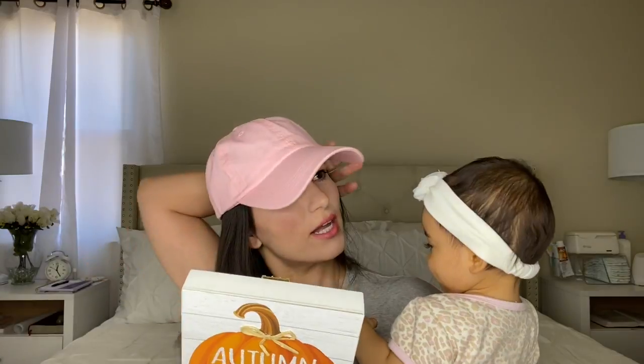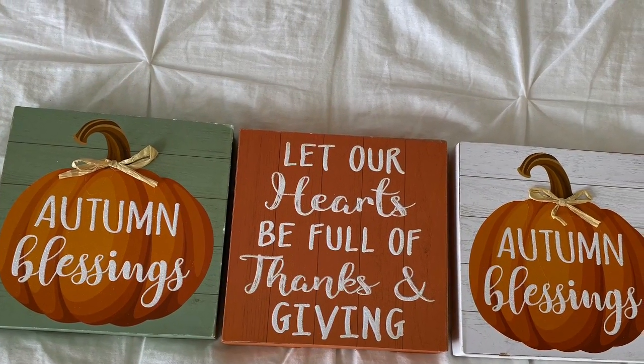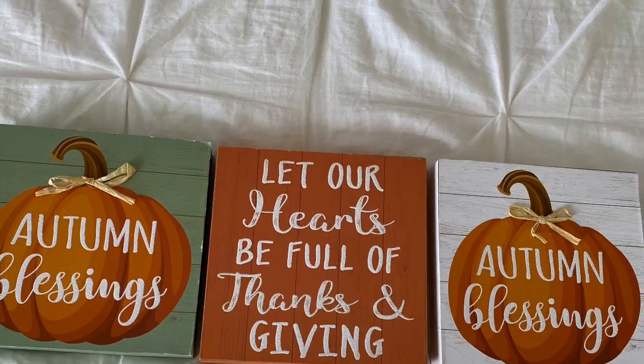And then they also did it with this one. Now, they have brought one similar to this last year, but I feel like these look much better. They definitely upgraded. And this one is with the white background. Yeah, I really love this one. And then I got another one. This one says, Let our hearts be full of thanks and giving. So I just love that. Love little sayings and decors that I can just put around the house.